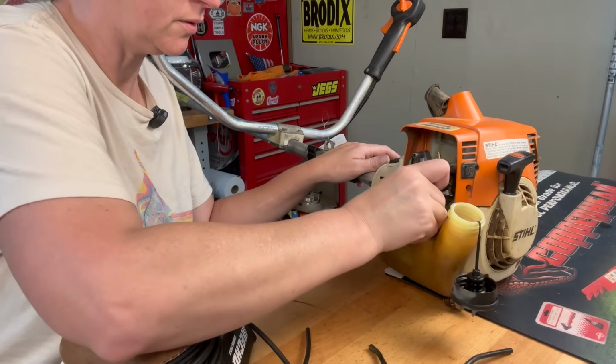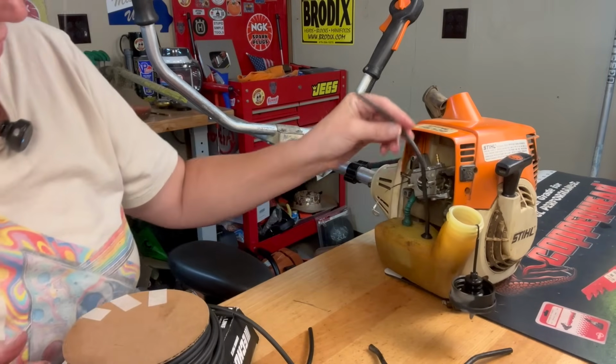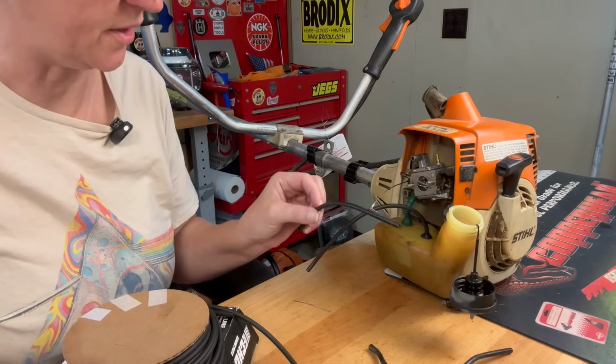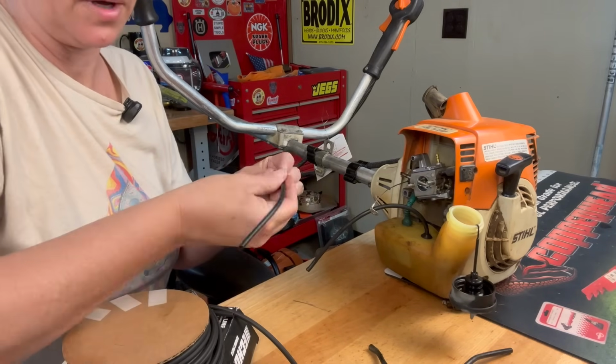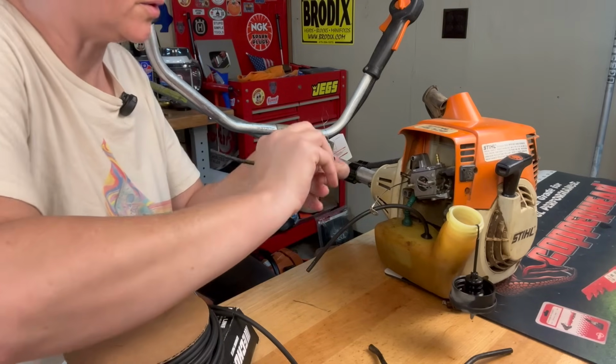Slide our fuel line through here. Oh, I don't even need to do my needle nose. There we go. And I could use this piece that came with the grommet for my top line going to the purge bulb.